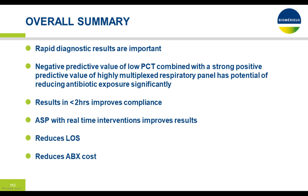So to summarize, rapid diagnostic results are important. Getting the result back in a timely fashion within 2 or 3 hours really helps improve the adherence to protocols and guidelines. If you have to wait a day or two, antibiotics have already been started, and people are often reluctant to stop at that point in time.